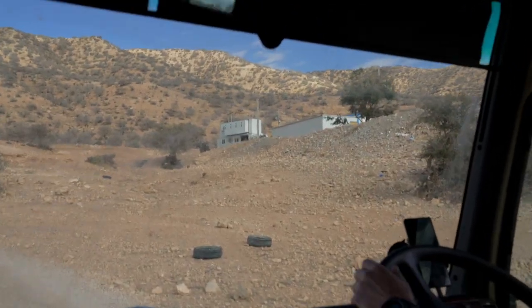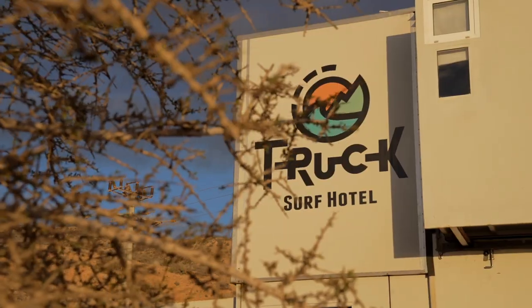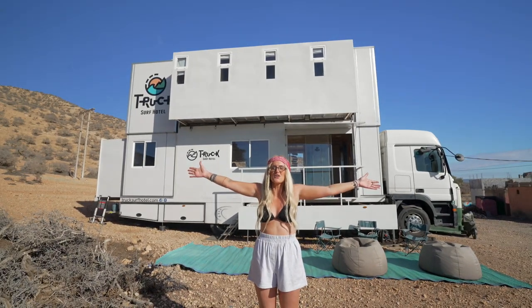Oh my God, it's massive! This is Eduardo and Daniela. They are the owners of the Truck Surf Hotel. So we made this truck from scratch and it's a unique structure. There's no other structure like this one in the world. The concept that we create with the trips together with this innovation and comfort, it doesn't exist anywhere else, only the Truck Surf Hotel.